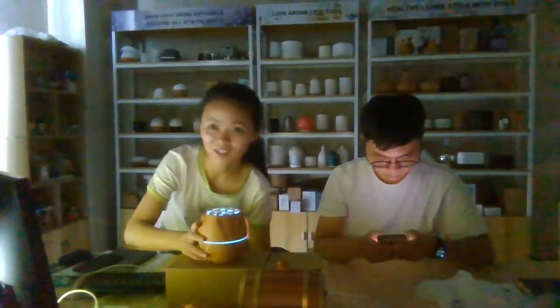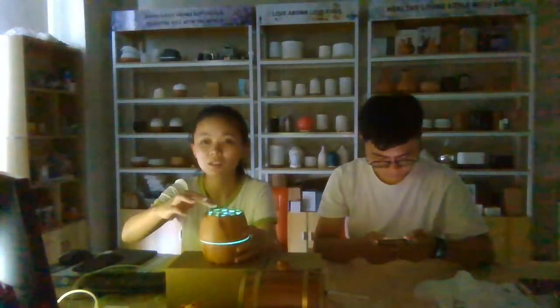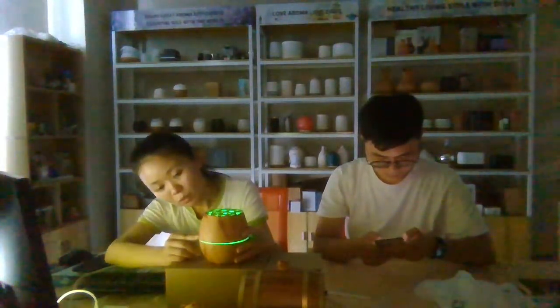Now you can see the light effect in this aroma diffuser. It's a USB aroma diffuser. You can see the light from the top of the cover, and from the gap between the cover and the base. Also, it's a great decoration in your room.